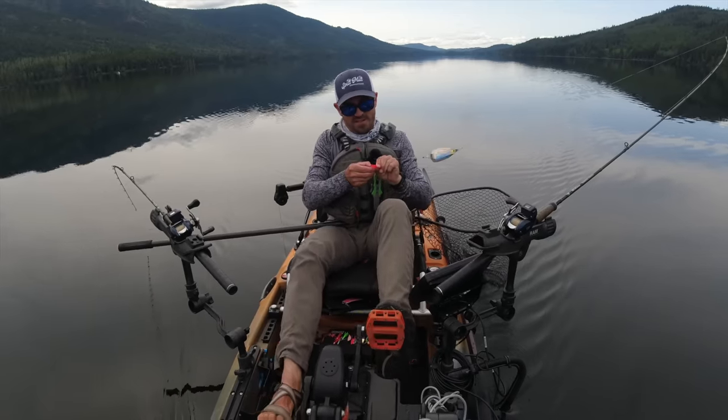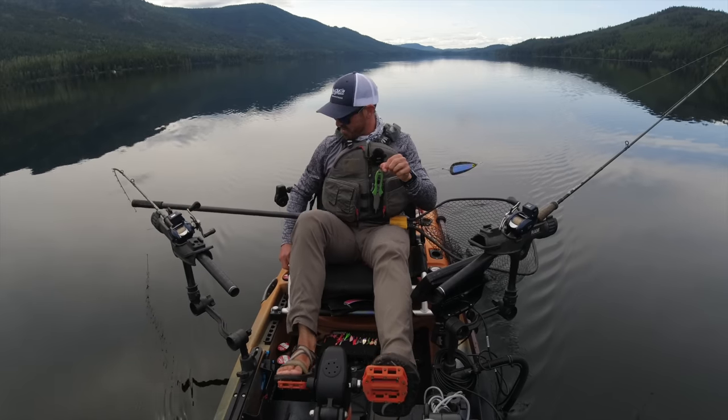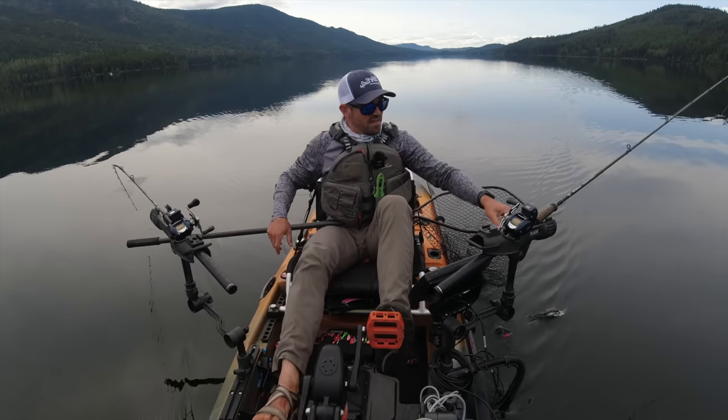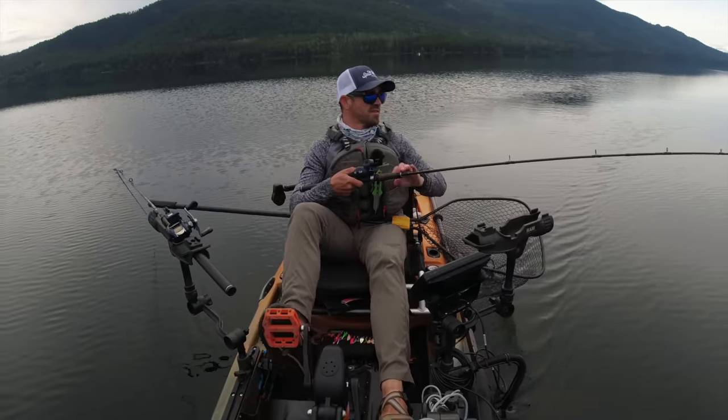Snap weights. 3 ounces. I'm clipping it in at 30 and then I'm letting out another 70. I'm probably bouncing around right in the 28 to 30 foot depth range. Basically caught that fish almost exactly where I lost the other one.